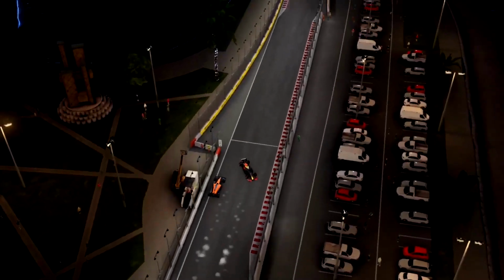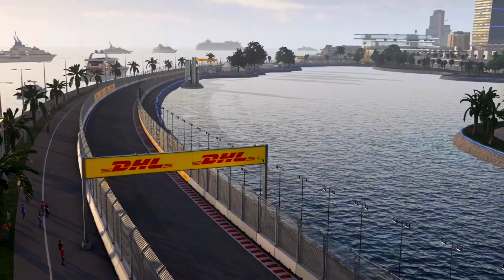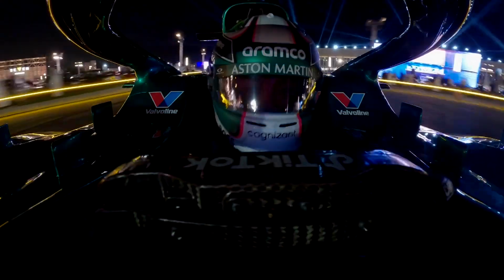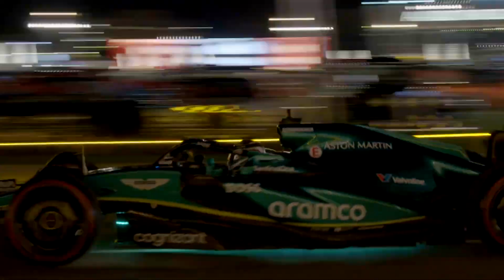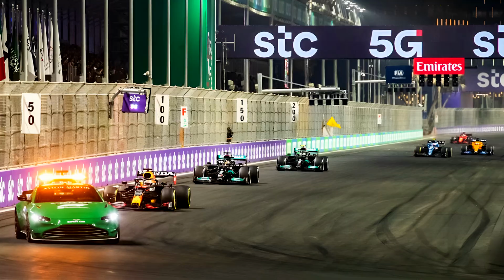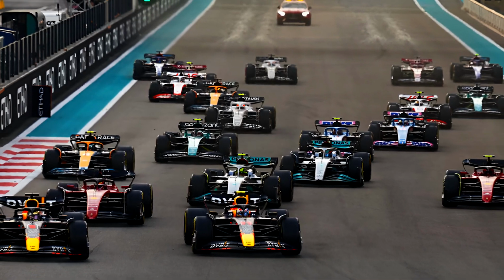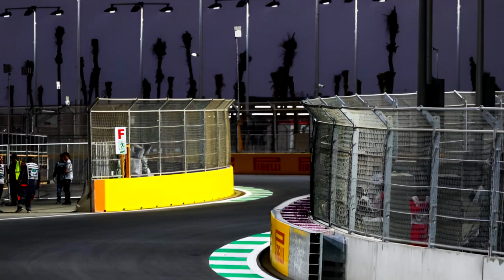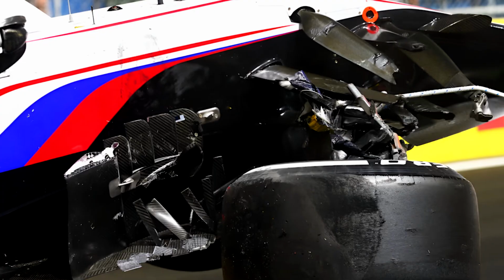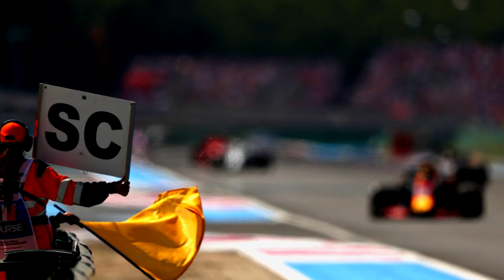But what really throws everything into chaos are the race interruptions. Because in Jeddah, they're not just likely, they're inevitable. If you're looking for clean, strategy-driven races, Jeddah isn't it. Every Saudi GP has featured a safety car, 100% frequency. Add in a 50% chance of virtual safety cars, and you're basically guaranteed at least one reset. The track layout, tight barriers, and high speeds mean incidents aren't just possible, they're expected. One lockup, one rear end, one contact in traffic, and the yellow flags are out.